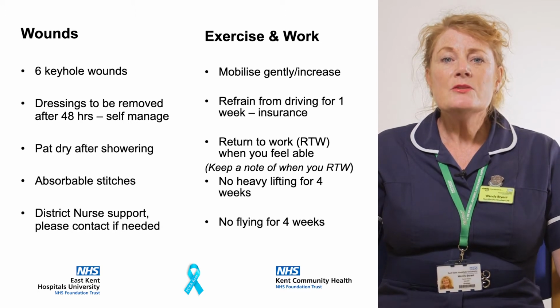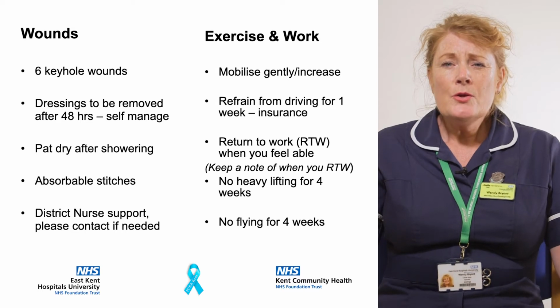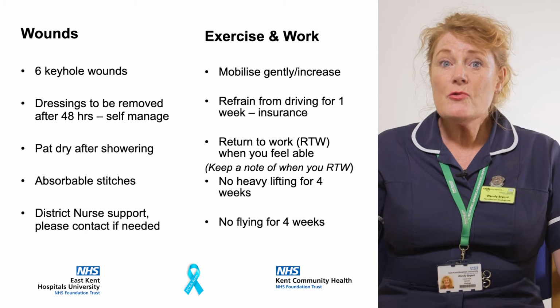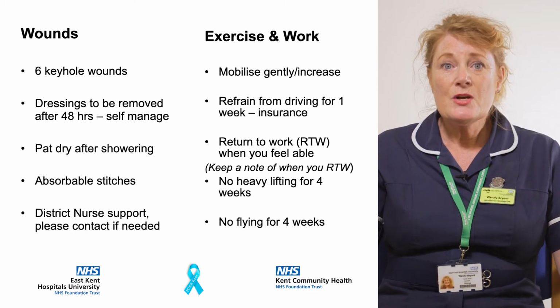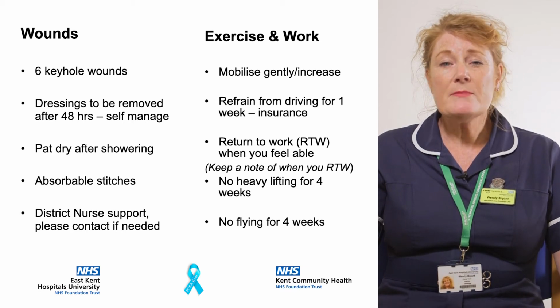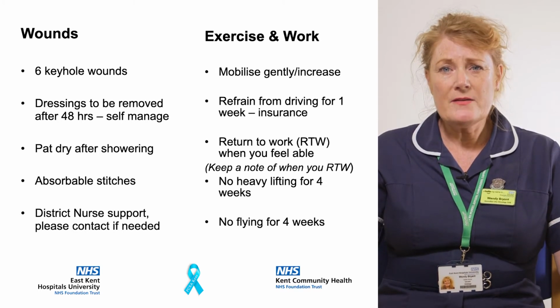Once you are home, gently increase exercise as symptoms allow. You do not need to confine yourself to bed. You can drive, but ability to do so varies between patients. You will be fit to drive if you can do an emergency stop without causing pain and feel confident driving the car. Please wait a minimum of 1 week before driving.